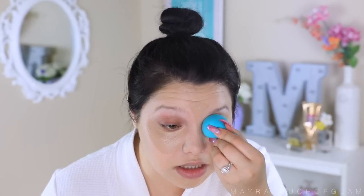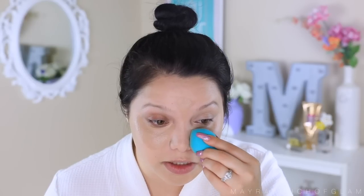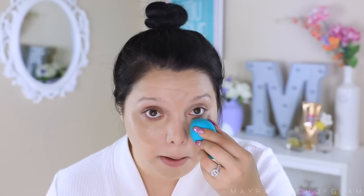I think the closest one to it is a Sigma 3D HD sponge. But these sponges are still great and they're very affordable. They still do the job. I'm noticing it is absorbing some of the product, but it is blending out the concealer really nicely. I guess it just depends if the concealer has full coverage or not. But honestly, it really is blending out the concealer very nicely.